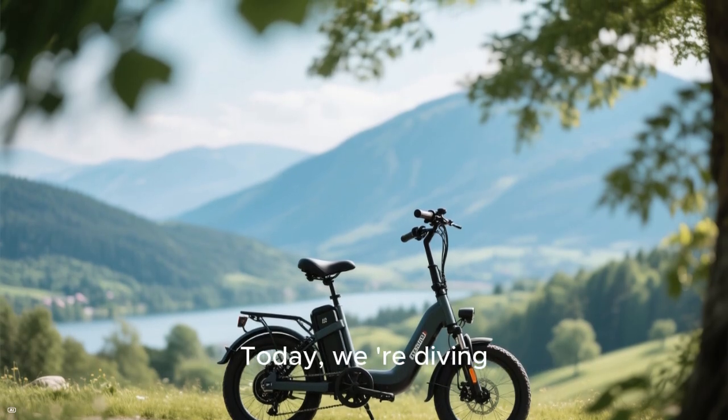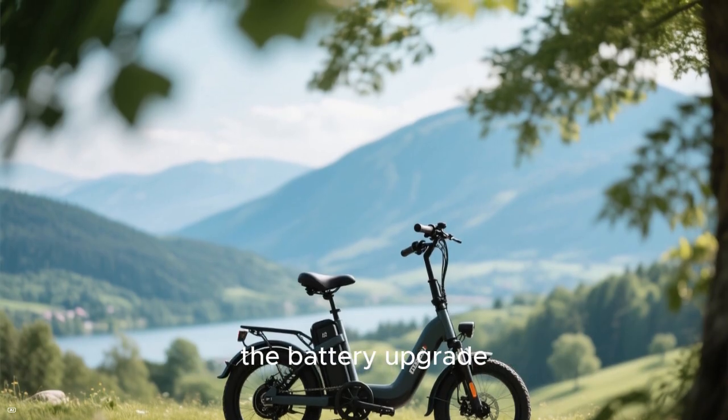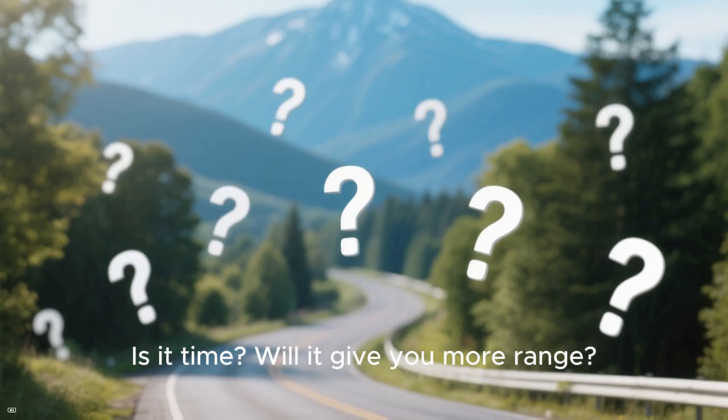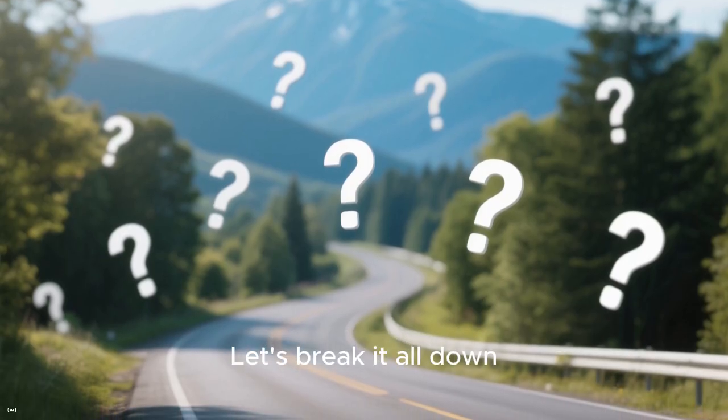Today we're diving into a topic that is on every e-bike rider's mind at some point. The battery upgrade. Is it time? Will it give you more range? More power? Let's break it all down.